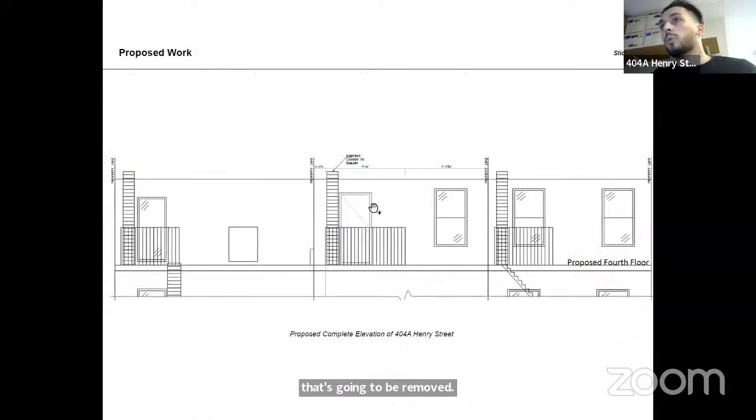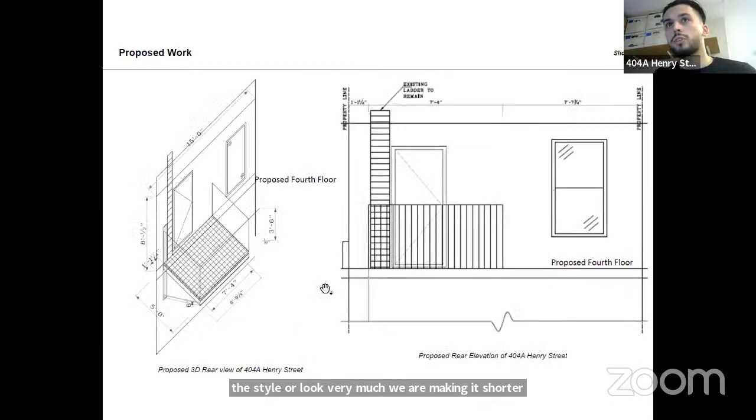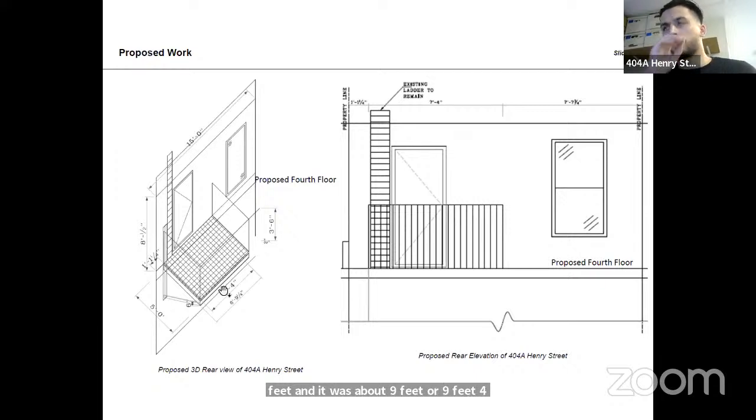Here are the existing dimensions of the fire escape that's going to be removed. Here is a proposed elevation. Now, it's not changing in the style or look very much. We are making it shorter, but it is going to be deeper. As we can see on the next slide, the dimensions will be shown. So previously it was 3'4", and now we're making it 5 feet, and it was about 9 feet or 9'4" in length, and we're making it seven feet four, sorry about that. And here is just a proposed close-up look of it.